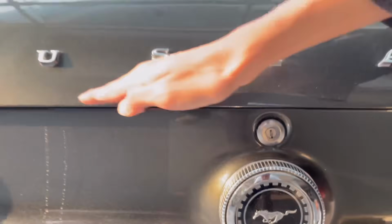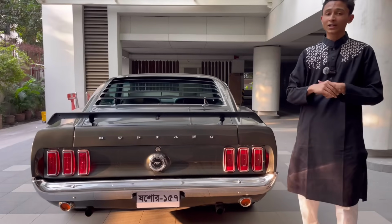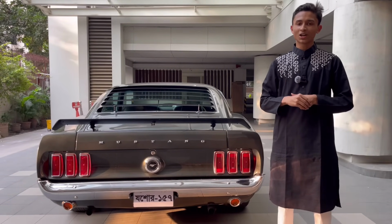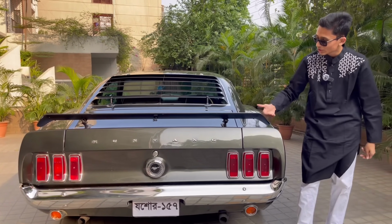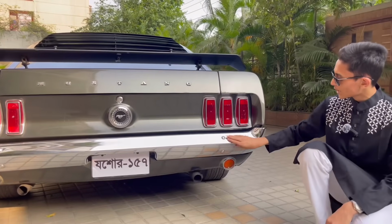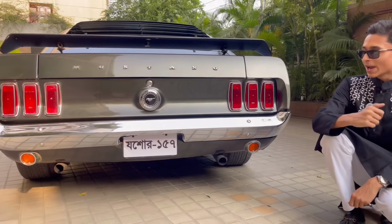And there you can see the Mustang written with the rear spoiler on the top with this iconic color. Overall, the rear end of this car is very beautiful, but unfortunately very underrated. You have the spoiler that comes with the Mach 1, and this is actually the Mach 1 variant. So you can see this huge spoiler right there. Then if you get down, you have this chrome segment that comes all the way till here with 2 lights for your hazards and functional exhaust tips for back then.